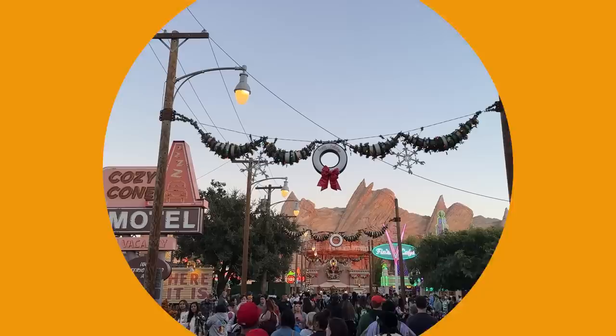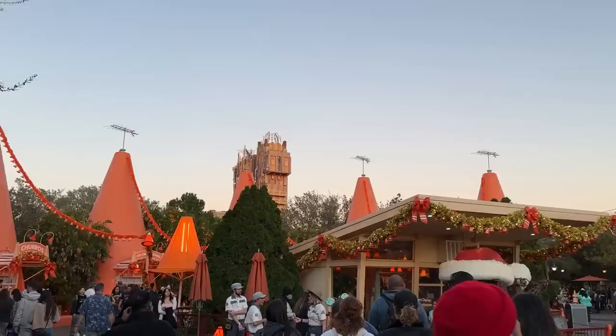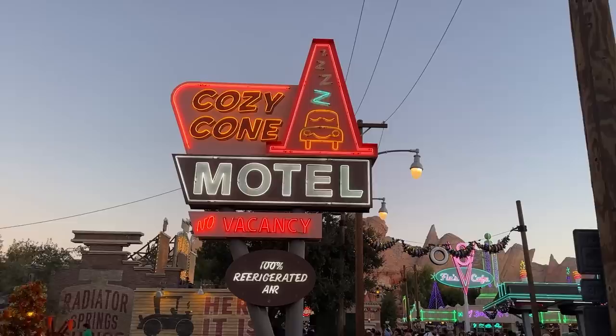Welcome to Cars Land and my pick number two. I was very specific on this pick because I want to ride Radiator Springs Racers. It's one of the best attractions here. It is part dark ride, part thrill ride. It is so, so fun. And it is in the adorably themed Cars Land, which is all decked out for Christmas.